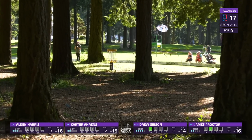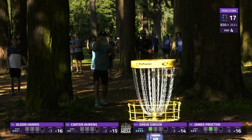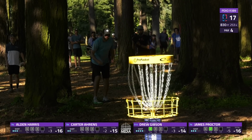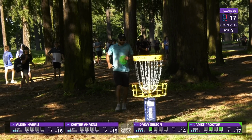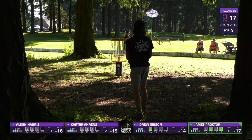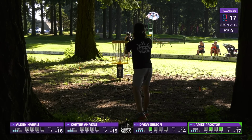Harris with a little step approach. Proctor for bird, which means Carter's even closer. And he squeaks in to move himself to 6 under, 17 overall. Yeah, and like you said, par not a bad thing out here. He's done that on every hole that he didn't birdie besides one, just one bogey on the round.